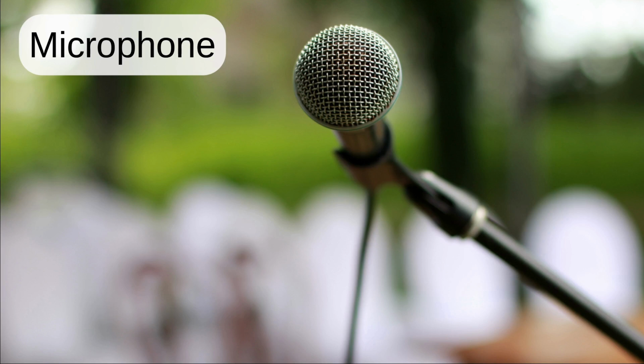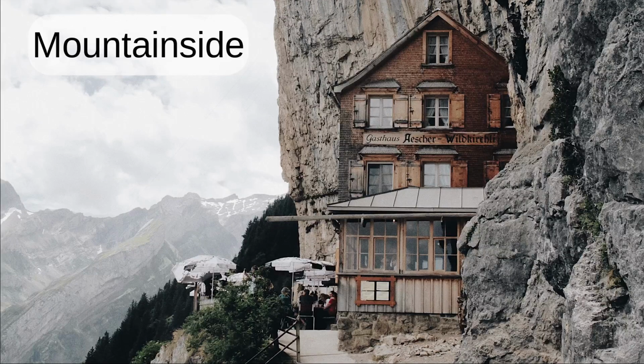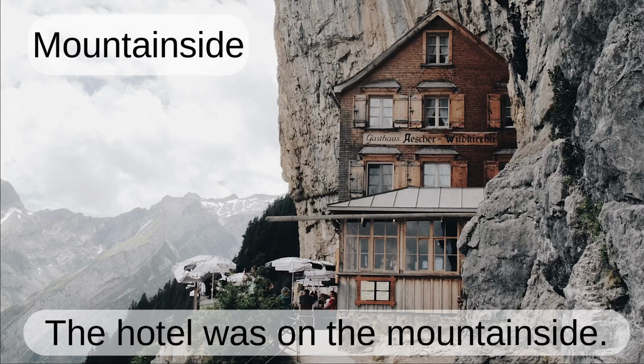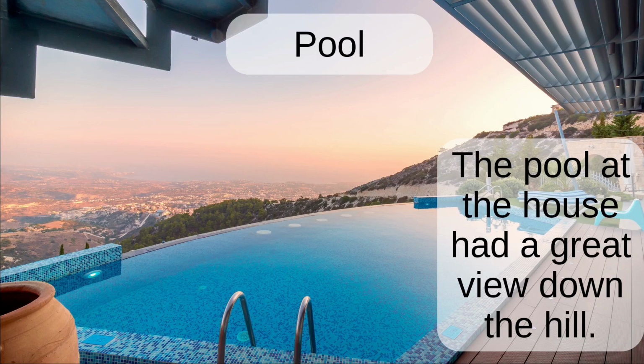Microphone. The microphone records the performer's voice, or it's played to the audience on speakers. Mountainside. The hotel was on the mountainside. Pool. The pool of the house had a great view down the hill.